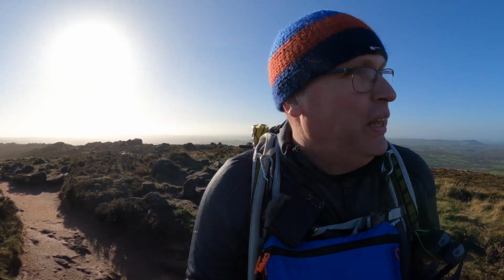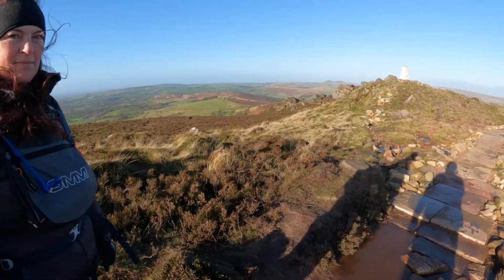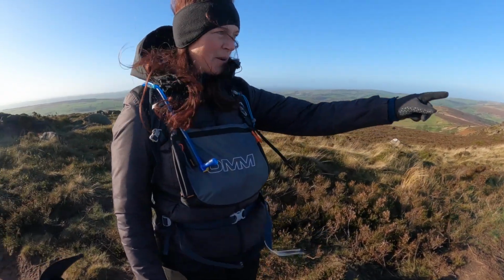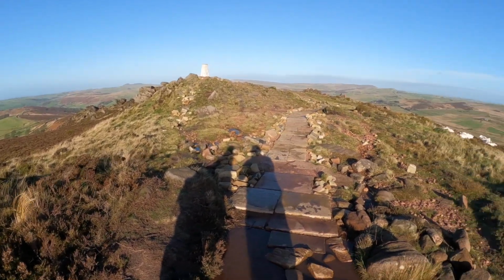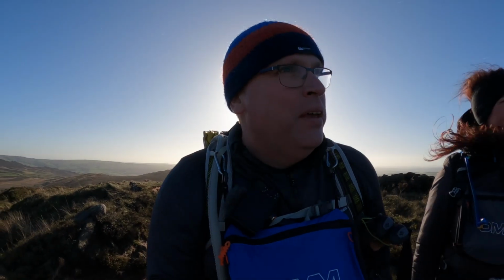We're now at the Trig point, 505 metres on the Roaches ridgeline, and this footpath here, our very own D&Co Outdoors, who's a volunteer, actually helped lay. Not all of it, some of it. And she's saying that the Trig point here is an ancient Bronze Age burial ground. So it's not just a Trig point. That's fantastic. And that's what they're trying to preserve. So yeah, right, let's get up to it.